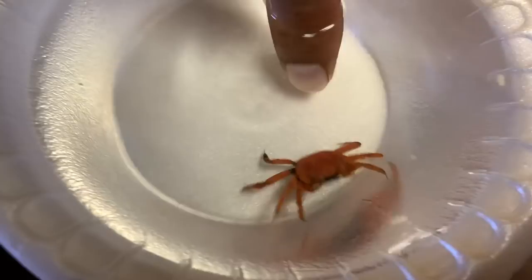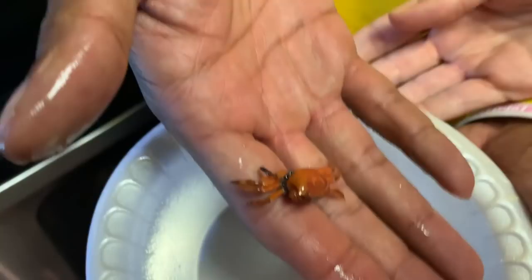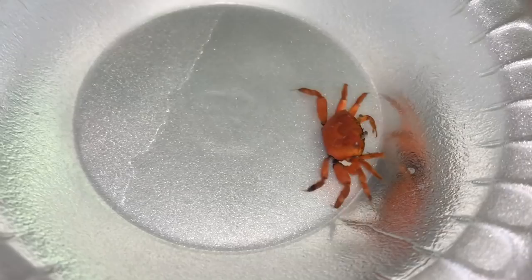Dance. Wait, hold on. Let's look at him with some light. Look how red he is, though. Look at that thing. It's so red. Look, he's so red that he has a reflection on the paper plate. That's so cool.